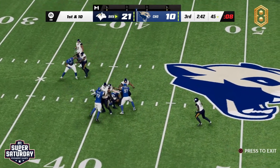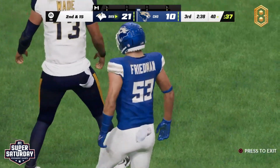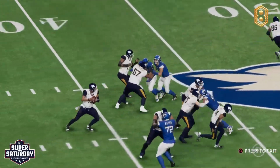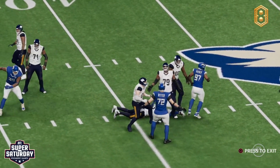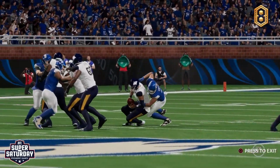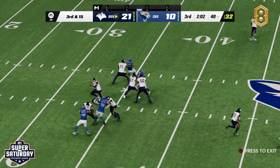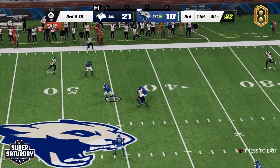First and 10 at the 45, looking to pass. Pressure's coming down. He goes for a sack. Cedric Friedman going to bring him down for a loss of five. See him just getting there before Devin Wade was about to make that decision to let it go. Cougars really going to need to generate some kind of pass rush here, get some heat on them, and that's what they will do. Throws on the move, throws an interception.